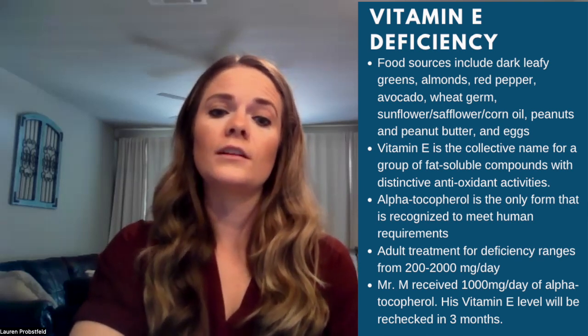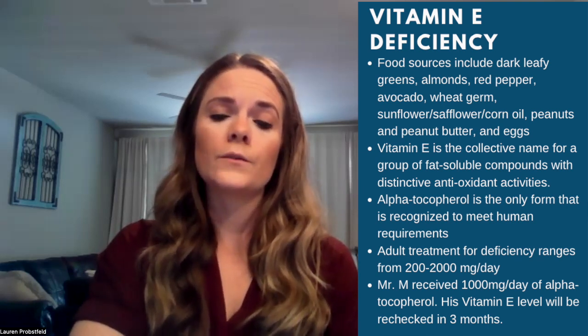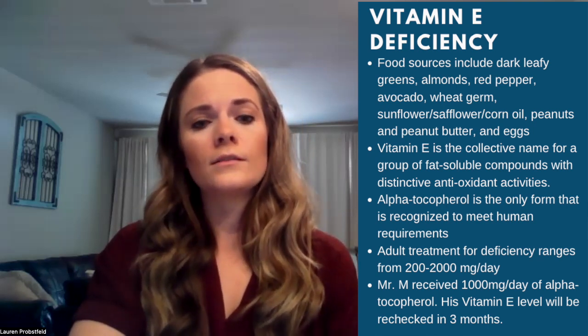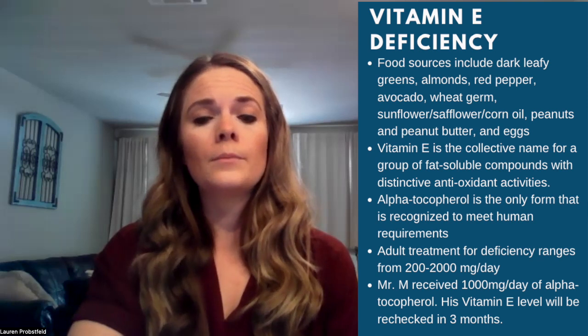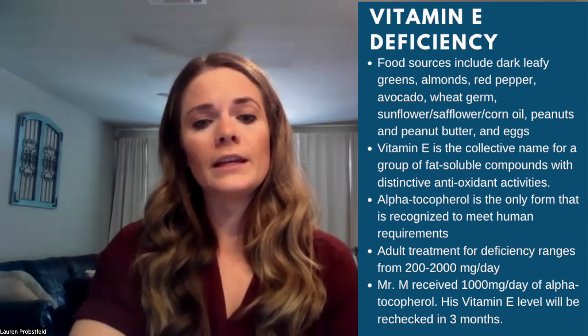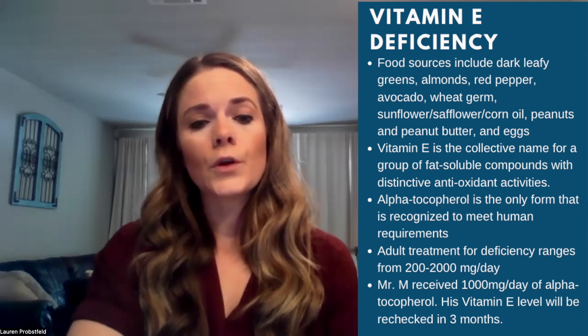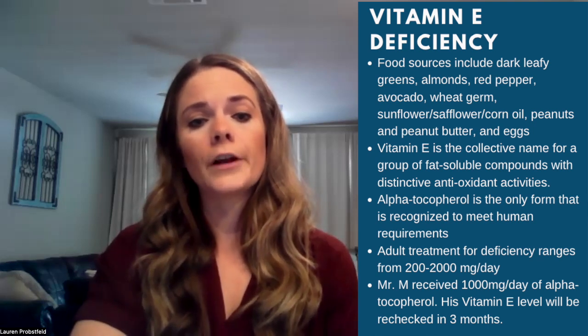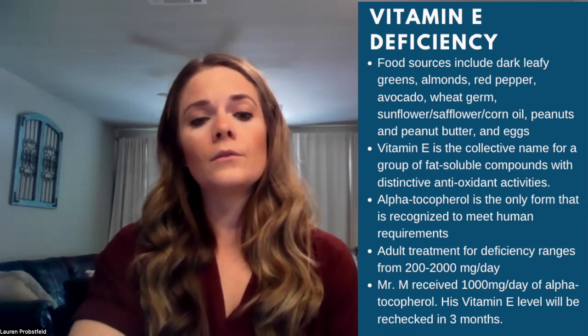E, such as dark leafy greens, almonds, red peppers, avocado, wheat germ, sunflower, safflower or corn oil, peanuts and peanut butter, and eggs. The only form of vitamin E that is recognized to meet human requirements is called alpha tocopherol. So this is the oral supplement. If you're going to recommend an oral supplement for vitamin E, you'll recommend the alpha tocopherol. Mr. M was placed on this.